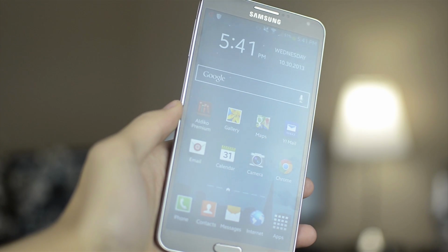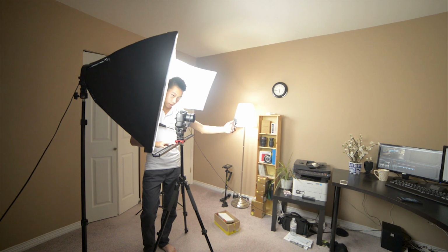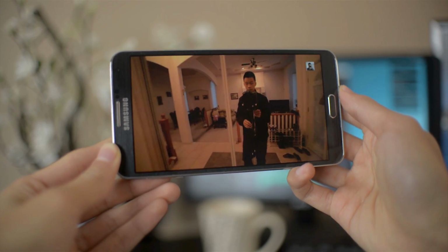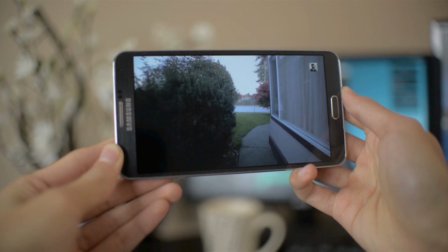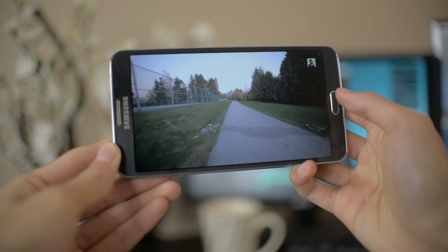I also noticed that the Note 3 has extremely high brightness, so you don't have to worry about your screen not being bright enough in direct sunlight. So of course, with this large display, watching full HD videos or browsing through your photos will create an outstanding and exceptional experience.